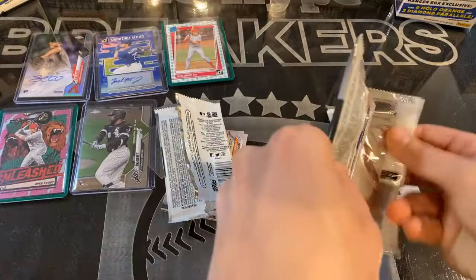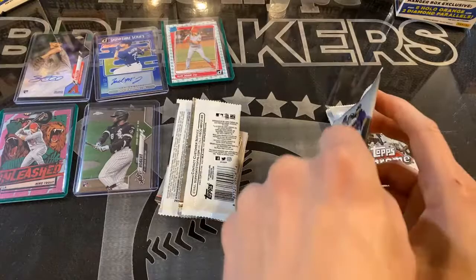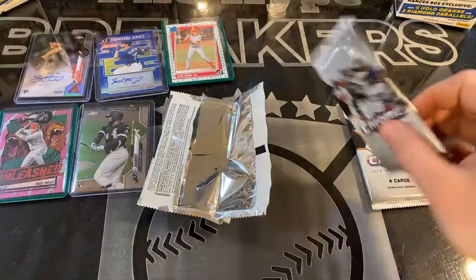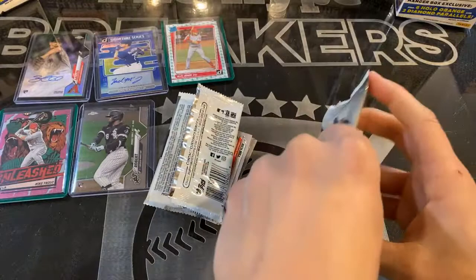Let's see what we can hit here in this next 2020 product. It'll be interesting to see which rookies from 2020 that maybe struggled last year perform better, bounce back this year. I know there's a lot of hope that they will for guys on a bunch of teams.